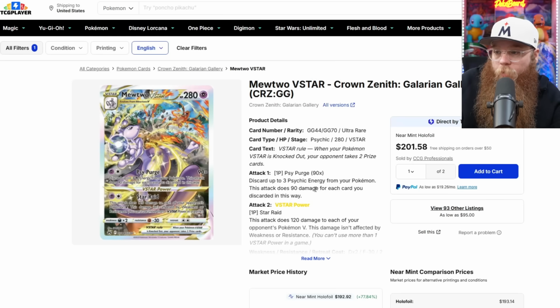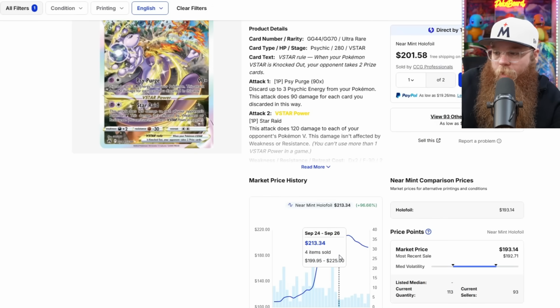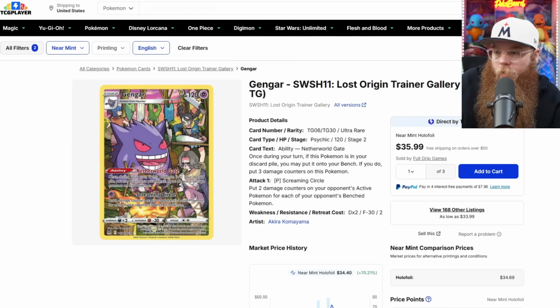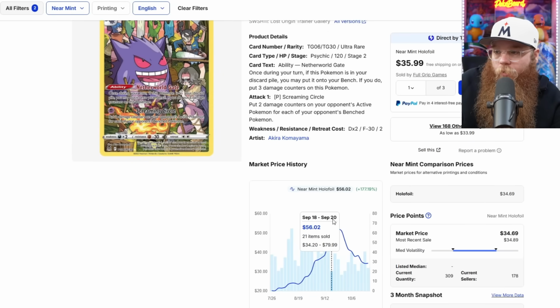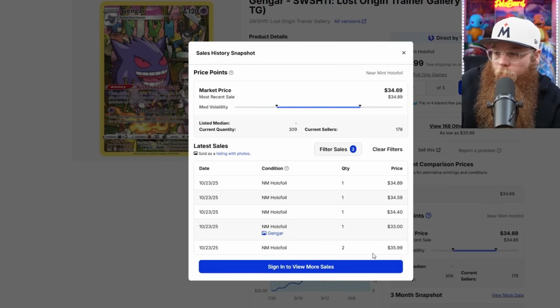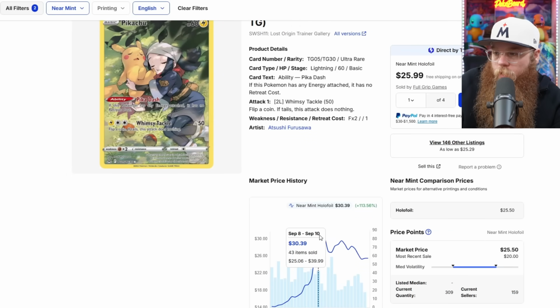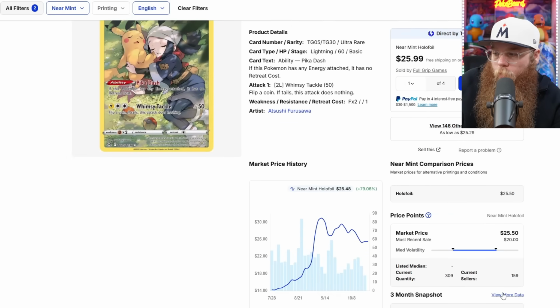Next, we have the Mewtwo V-Star from Crown Zenith Galarian Gallery. Got up to about $215. Now last sold $192, $172, $180. And then we have the Gengar Trainer Gallery. This card is non-textured, was at $56. Now last sold $34, $34, $36. And the Pikachu is starting to come down also. The sleepy one, this was at $31.